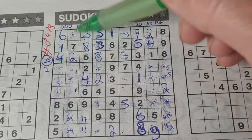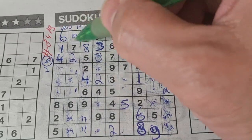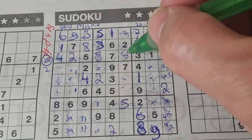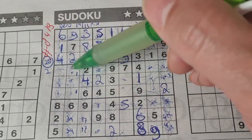One box left in this big square. One, two, three, four, five, six, seven, eight, nine, what is missing? Four and a nine. We have a nine now in the first row, so no nine there. Nine should be there, and the four goes there. Well.